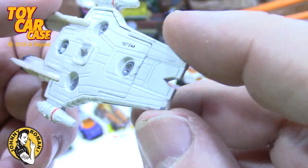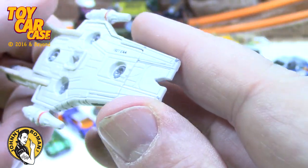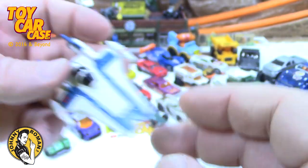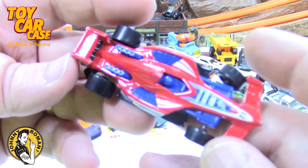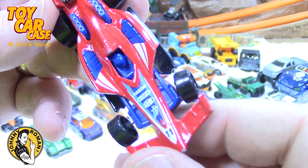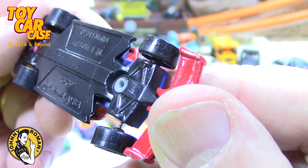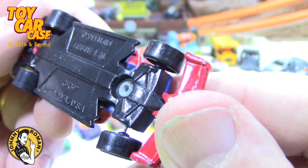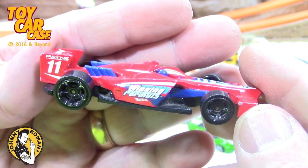Nothing really written on the bottom but that number. So I don't see anything, but that's a nice little piece. Here's an Indy car. Hot Wheels, whack-a-lack-a-jack on those tires. This is a CFG 97, made in 2014. Not a bad little piece.